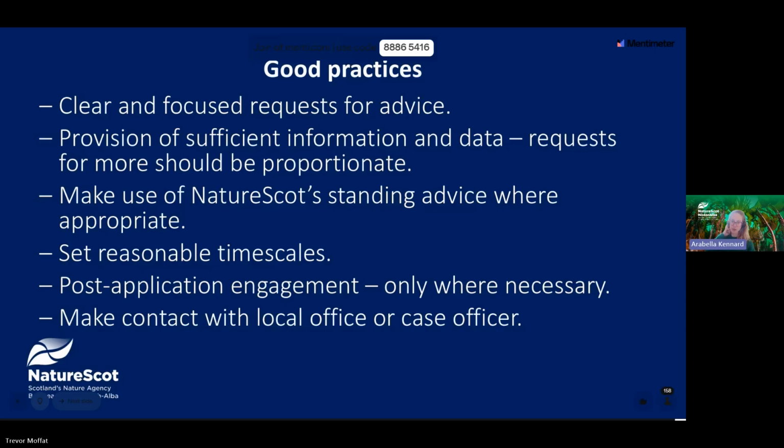And I think finally as well, again, just to reiterate, making contact with the local office or with case officers at NatureScot. From my experience, I've gained a lot of understanding from discussing cases and picking up the phone to the local planning authority just to understand their processes better. It's also helped me to understand how to present and frame my advice, or NatureScot's advice, on planning consultations, just to ensure that the key messages that we want to get across are, I suppose, obvious to the planning authority, and that we can make sure that everyone's on the same page about what we're asking for or what our advice is.